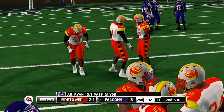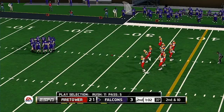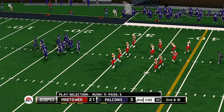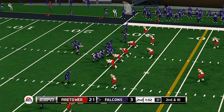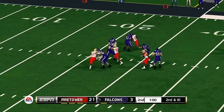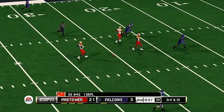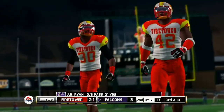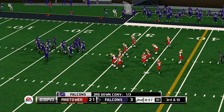Wide open, but it falls incomplete. Number 32, from their own 29-yard line. Second down. He sails it long. Tipped away. But you want to do everything you can to keep the ball out of the hands of these receivers. So that was a really good effort. That brings us third and 10.